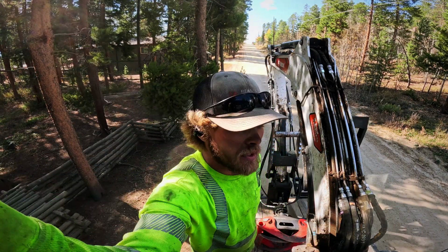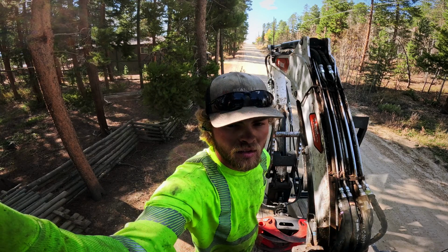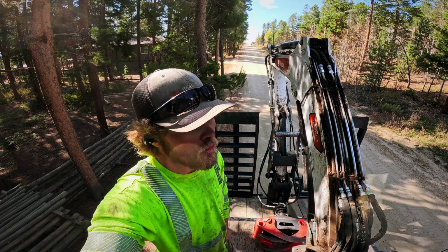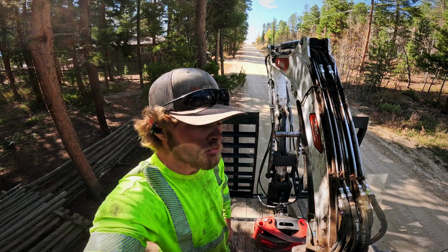We just loaded up the Mini, as you can see. Josh just got back with the gooseneck trailer and the 550. We're going to put the chipper on there. We're going to mobilize to the next job and see what we have going on over there. And should be good.